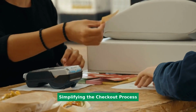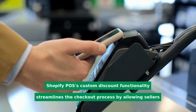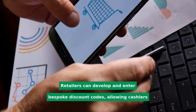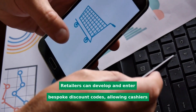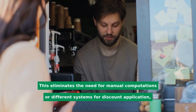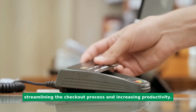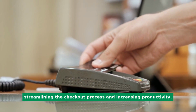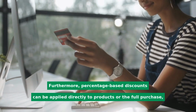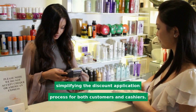Simplifying the checkout process. Shopify POS's custom discount functionality streamlines the checkout process by allowing sellers to add discounts directly from the point-of-sale system. Retailers can develop and enter bespoke discount codes, allowing cashiers to simply apply the discount at the point of purchase. This eliminates the need for manual computations or different systems for discount application, streamlining the checkout process and increasing productivity. Furthermore, percentage-based discounts can be applied directly to products or the full purchase, simplifying the discount application process for both customers and cashiers.